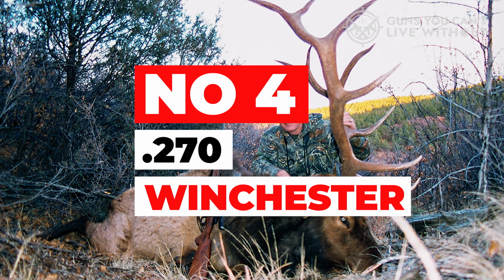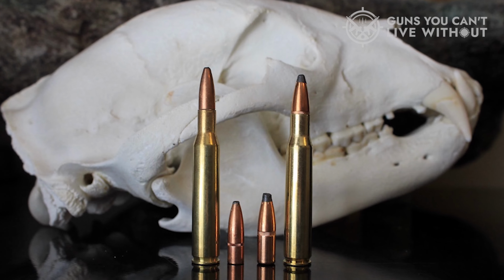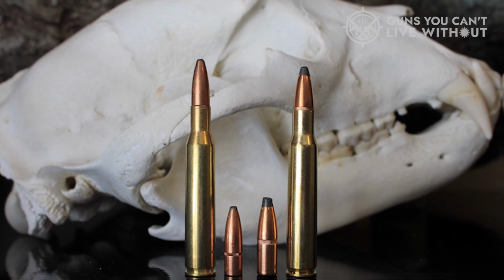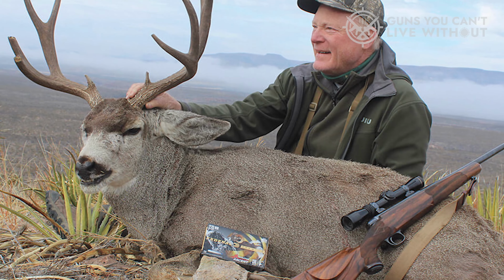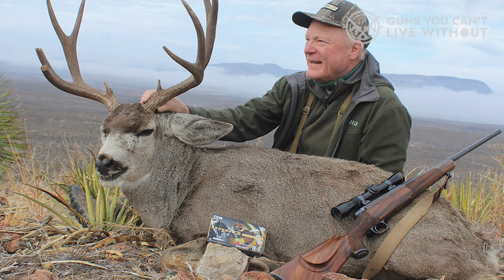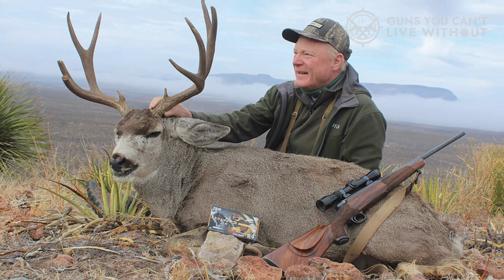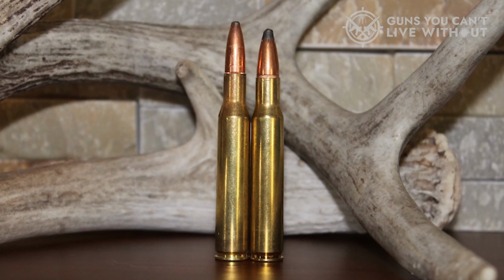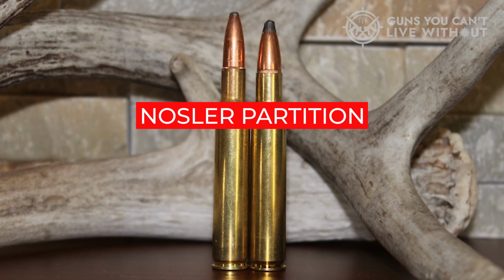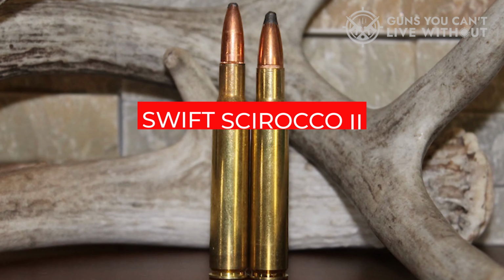Number 4. 270 Winchester. Some folks like to talk about shot placement and how with the right shot presentation, even a .223 will kill a moose stone dead. Me, I like to be able to kill big, heavy-boned, densely muscled deer from any angle, should the need arise. That means shooting a cartridge that throws enough lead and throws it hard. The 270 is one such cartridge, loaded with a premium hunting bullet, such as a Nosler Partition, Barnes TTSX, Hornady GMX, or Swift Scirocco 2.